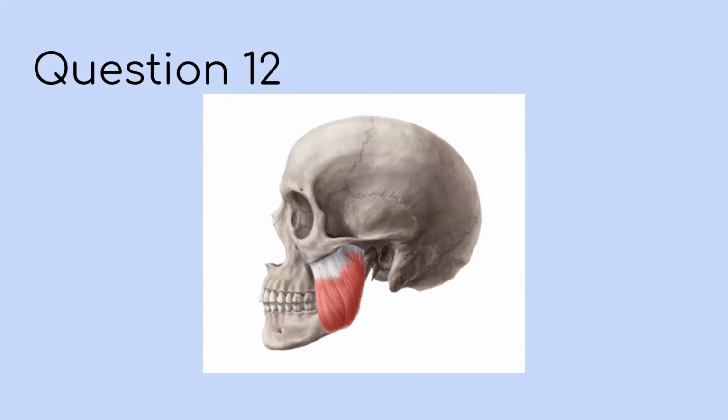The correct answer is the masseter. The masseter is the muscle that sits kind of behind your jaw. It's responsible for opening and closing your mouth and clenching your jaw, and it is the strongest muscle in your body because of how much force it can output within your jaw. The masseter goes up and down. That's the direction, and it is the strongest muscle in your body. This is an interesting fact.